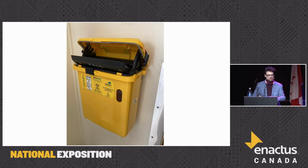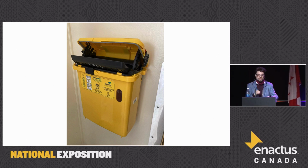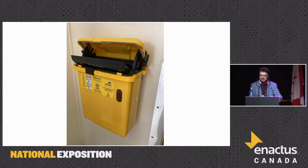I've worked in hospitals for the past several years as a medical student, and this can be a real problem. Doctors and nurses will often have to walk room to room to find an empty sharps container. And this might seem small, but needle stick injuries have a big human cost in healthcare. Nurses rank them in the top 3 of workplace safety issues, and they cost hospitals hundreds of millions of dollars each year.